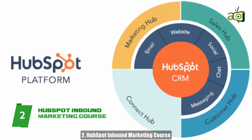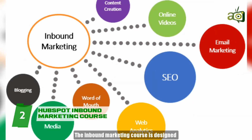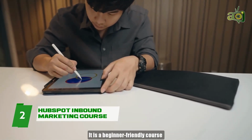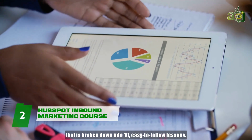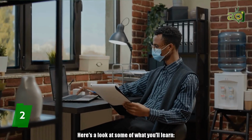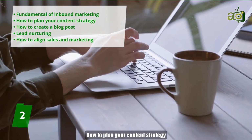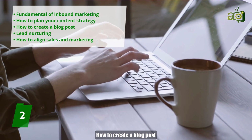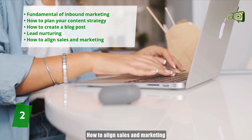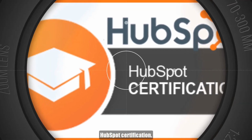2. HubSpot Inbound Marketing Course. The Inbound Marketing course is designed for digital marketers looking to get better with the inbound side of things. It's a beginner-friendly course that is broken down into 10 easy-to-follow lessons. Here's a look at some of what you'll learn: fundamentals of inbound marketing, how to plan your content strategy, how to create a blog post, lead nurturing, how to align sales and marketing. At the end of the lessons, you'll get an official HubSpot certification.